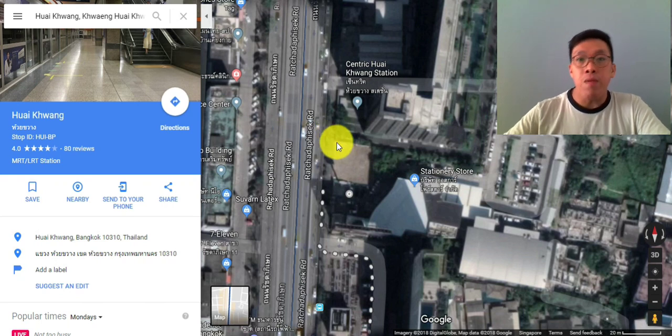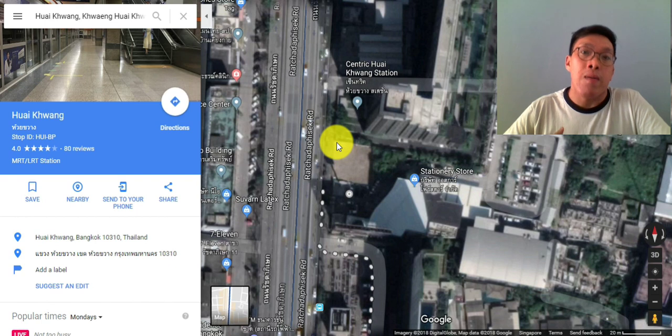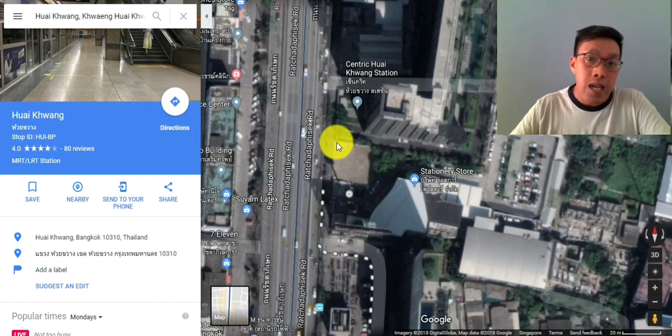If you ask me why would people want to stay here, other than the fact that it's next to the MRT to go to town, for example 2 stations to Ramanai, it could be people who are working there and then they just want to stay nearby. In fact, from Huai Khwang, there are a couple of times I stayed there. To go to Asok is actually not very far, only a few stations, at most 15 minutes thereabout. Super convenient.